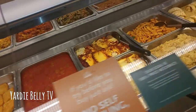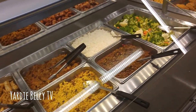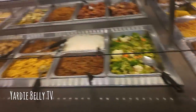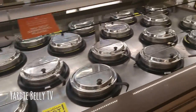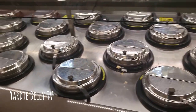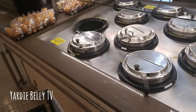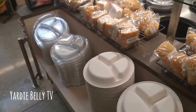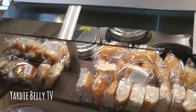Italian food over this side. Fish. All of this is weighed out, and all of this you buy by the weight. Over here is a host of soups, a ton of soups. You can definitely find a way to eat something and be comfortable at Whole Foods if you come here. One of the nicest things they have is this cornbread. See the best of cornbread.